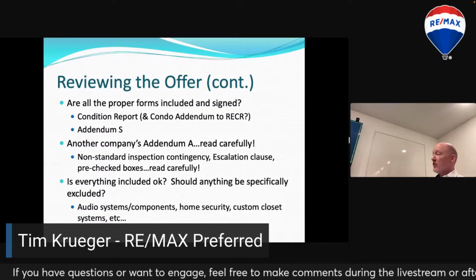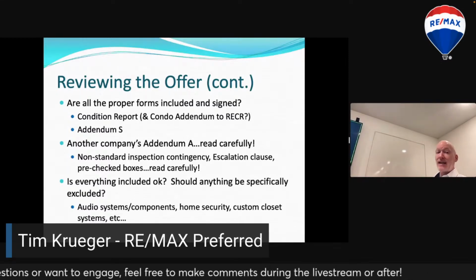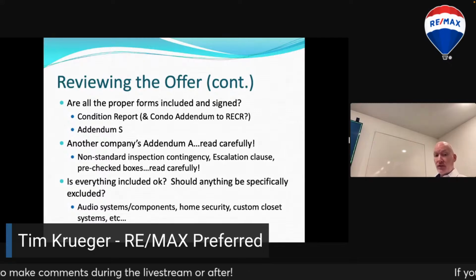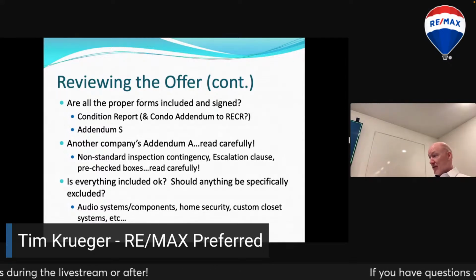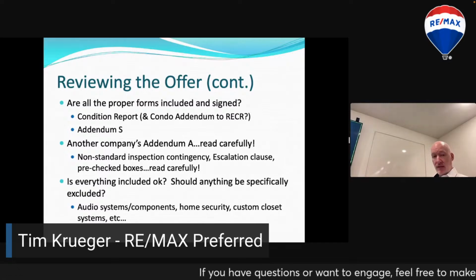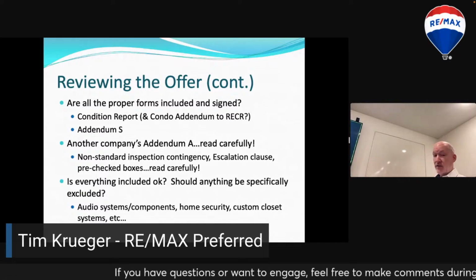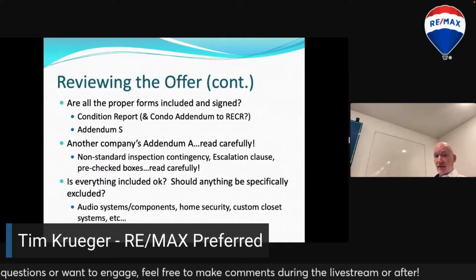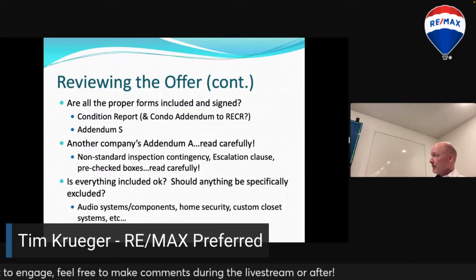Make sure all the proper forms are included and signed. This is the ideal time to gather up everything and make sure it's included. A lot of times, if you notice, for example, they forget to do addendum S, the lead-based paint addendum, the buyer agent will probably scramble and get that done and get that submitted. So now's the time to make sure all that happens.